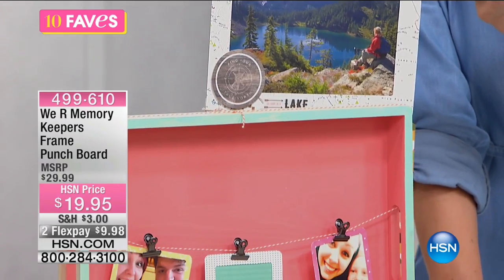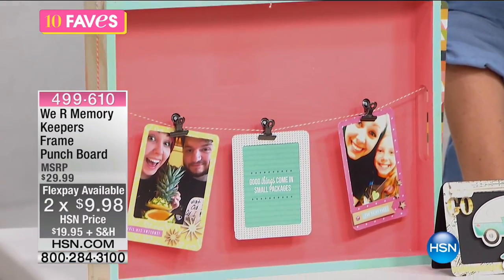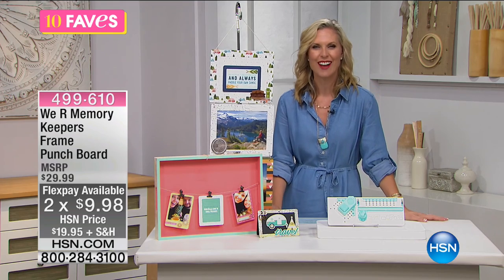The full price on this is $29.99, and you have 2 flex pays. So you can get this home for under $10. This is a great crafting tool to add to your repertoire of all of your tools and your crafting needs.